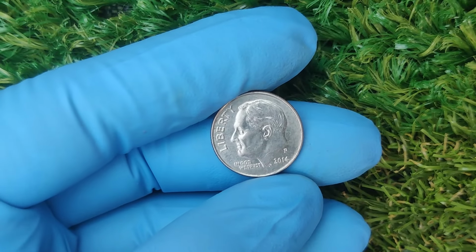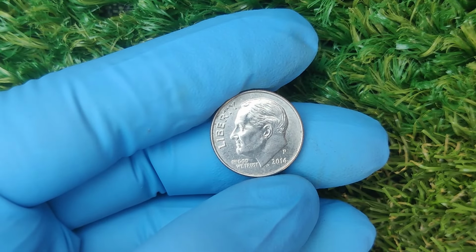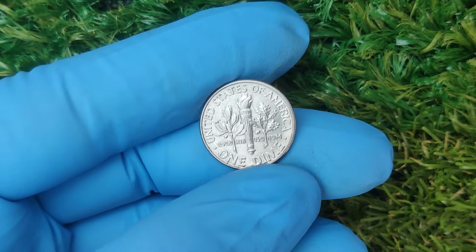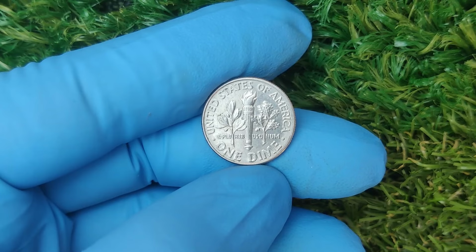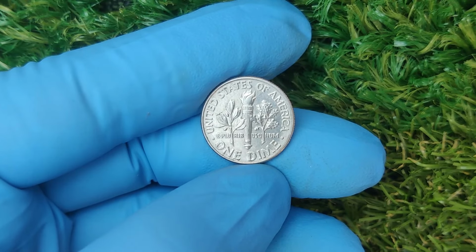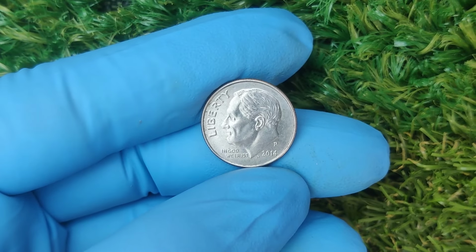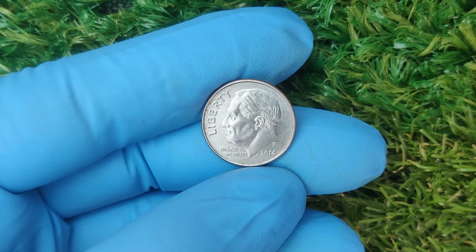Let's jump right in. First, let's take a step back and look at the history of the dime itself. The dime, worth 10 cents, was first authorized by the Coinage Act of 1792. It has undergone many design changes over the years, but it's important to highlight the significant milestones. The original dimes featured images of Lady Liberty.